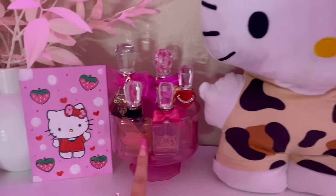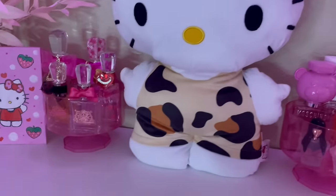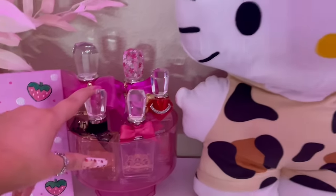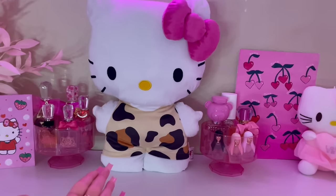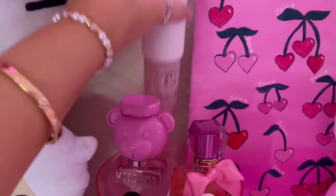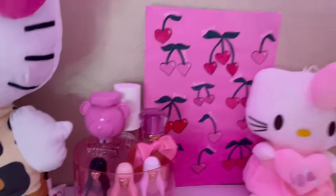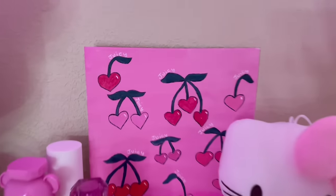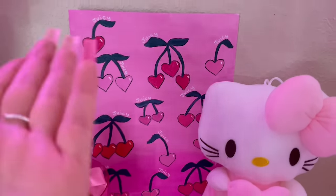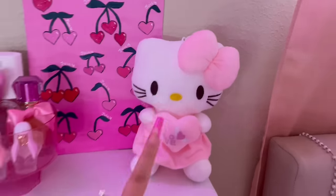Okay, so actually these pink little containers are from Dollar Tree. Yes, ma'am, they're from Dollar Tree. And I went ahead and put all of my Juicy Couture perfumes on here. Of course, we have my Hello Kitty from Walmart. And then in this one, I just have more perfumes, body mist right here, and some little Nicki Minaj. I also did paint this. I got inspired by my Juicy makeup bag, and I recreated it. So yeah, and then I have my little Hello Kitty from Temu.